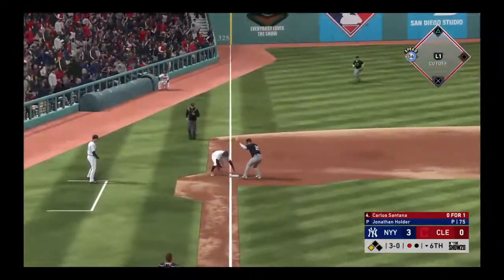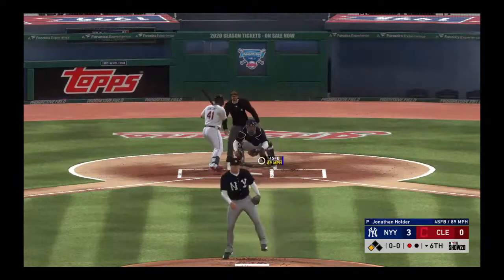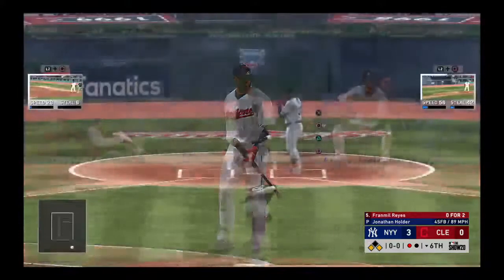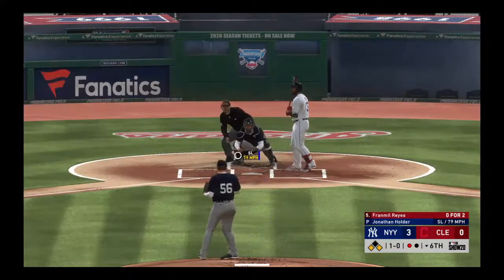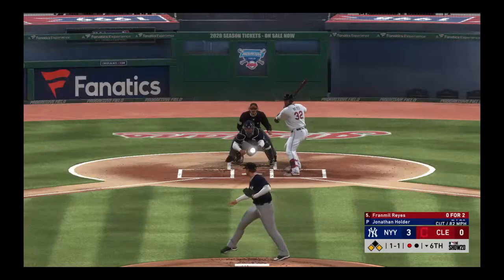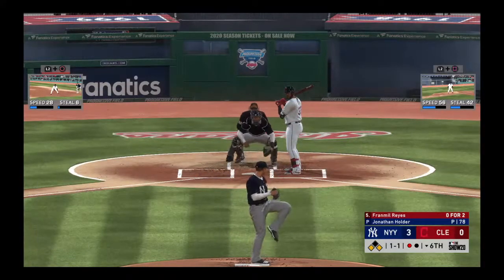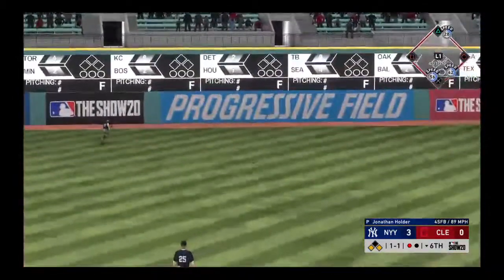Throw goes to third, and it's too late as he's in there. A man at third with one away. And he misses again, ball 4, and his control is really letting him down now. Now batting, Franmil Reyes stands in for the third time as he takes a look at a ball. It's 1-0 from the stretch. Called strike at the knees, 1-1. High in the air and deep to left center field.